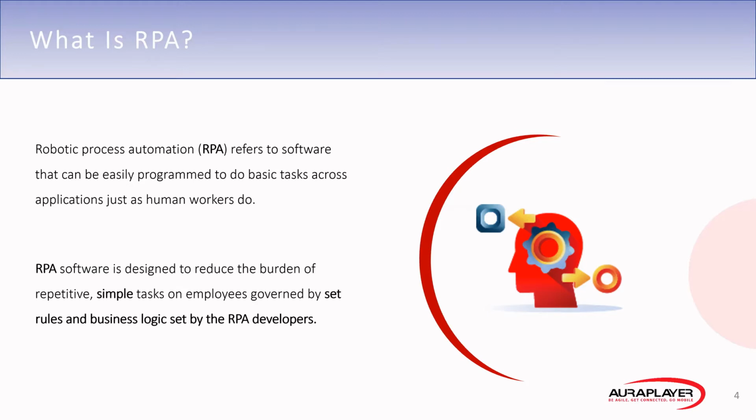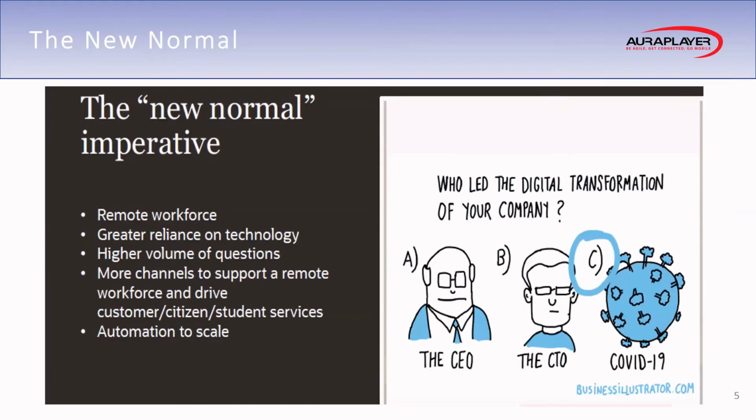Okay, so as opposed to an API that really needs to be created and works only on the back end, RPA works on the front end, the client side, doing essentially a use case or a business process as an end user would do. So it's really trying to mimic a human interaction, and it's used to reduce the burden of these kinds of simple, repetitive tasks that are done by employees, but that have a very set type of use case, business logic, or rules that can be set out by an RPA developer.